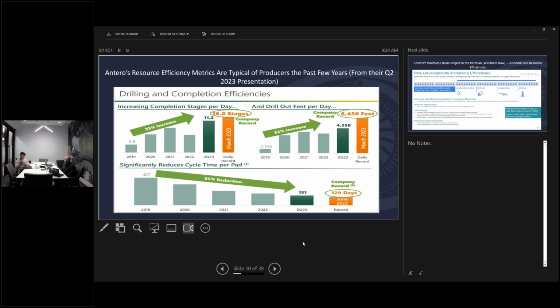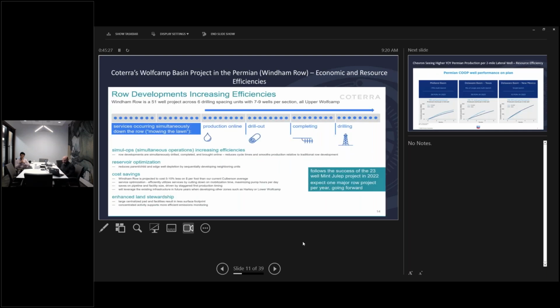Typical of producers since 2019, Antero Resources demonstrates some of the drilling and completions efficiencies. 93% increase in completion stages per day since 2019. Drill out feet per day, 52% increase since 2019. And reducing the cycle times per pad, they've reduced it by 65% since 2019. So it's pretty crazy. Antero is a Northeast producer, granted, in the Marcellus, but this is still very typical of all the other producer efficiency metrics.